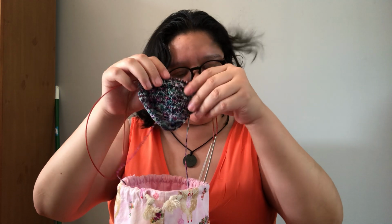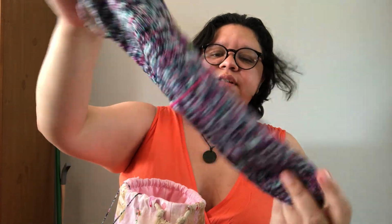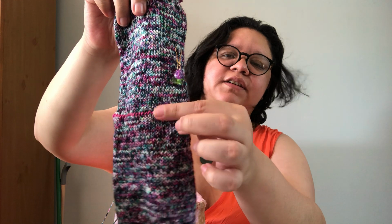So this is my toe up vanilla sock. It's Malabrigo sock yarn in the colorway Sari, and I already have 1 sock done. This is an afterthought heel sock, so I put the afterthought heel here.